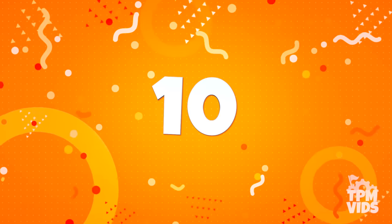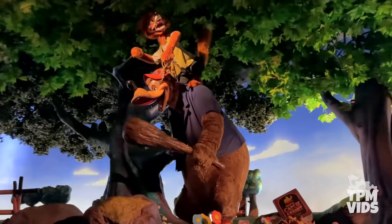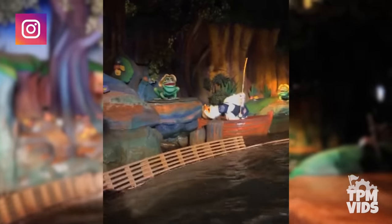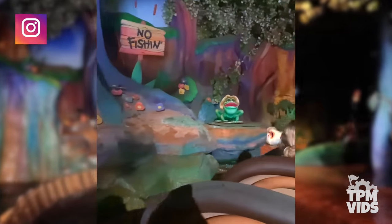Number 10. This first one is probably one of my favorite Splash Mountain animatronic malfunctions. It happened back in October of 2020 at Magic Kingdom, when all of a sudden... Oh my gosh, it fell! See, this is what happens when you try to fish in a no fishing zone.